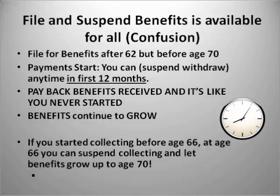File and suspend benefits is available. Now, I just said file and suspend was taken away. The confusion starts, and unfortunately, Social Security makes it a little difficult. File and suspend for spousal benefits is what was taken away. A lot of times people say, oh, file and suspend's gone, or I don't have the advantage of using that option. The answer is that's not necessarily true. File and suspend for individuals is available.